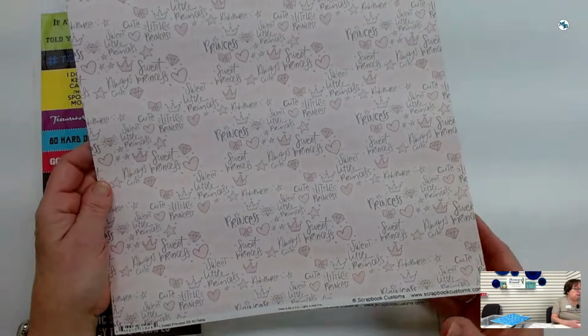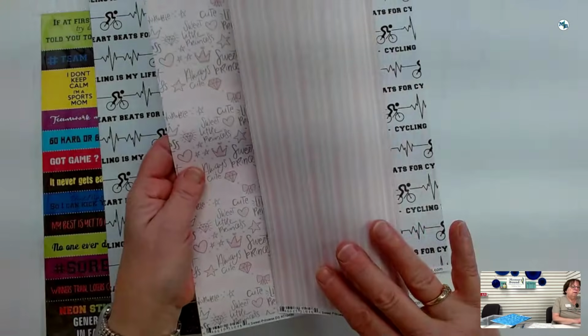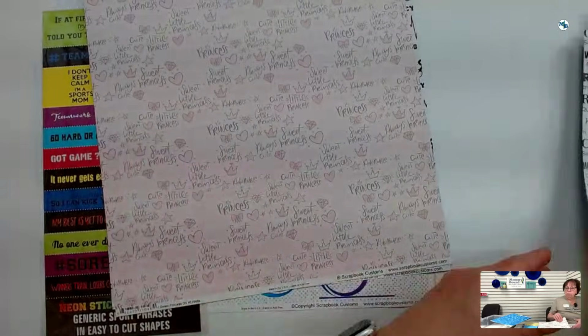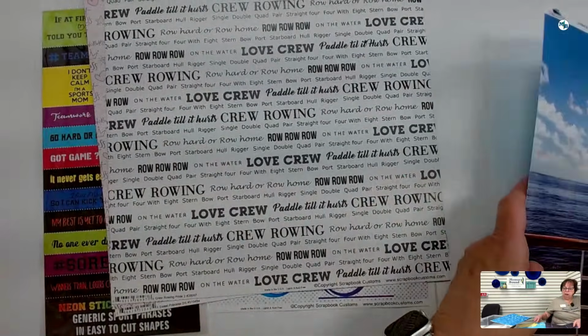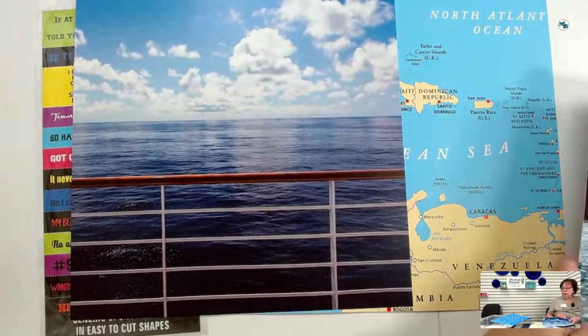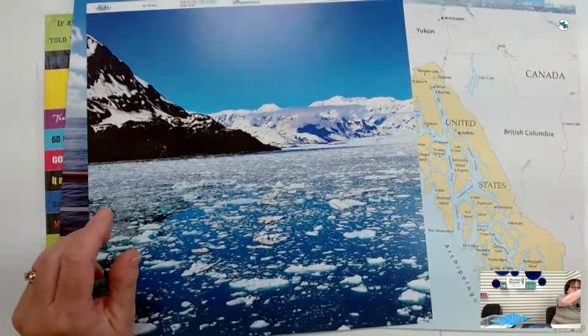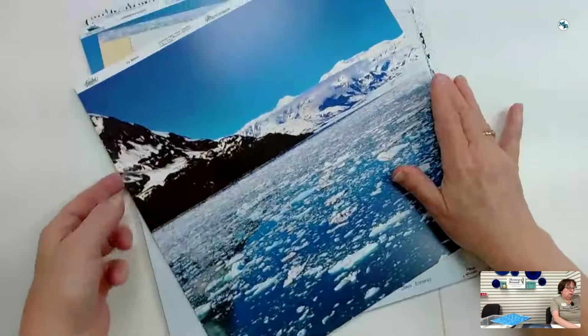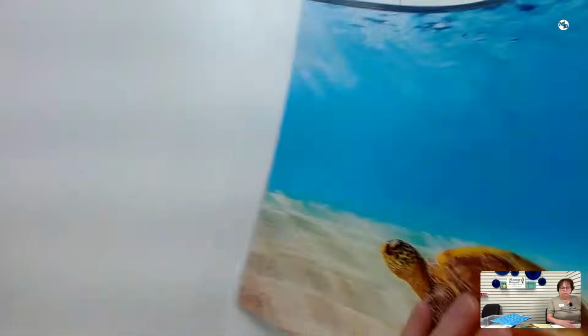And this is Sweet Princess. Sweet little girl, little princess. Very pretty. And rowing. So there's crew rowing. And then here's crew to cruise. And then we have the Alaska cruise. And Diane, you've been on an Alaska cruise. Yep. It's fabulous. So these are all we move from sports to destination. Here's the memorial in Hawaii and a turtle on the back.